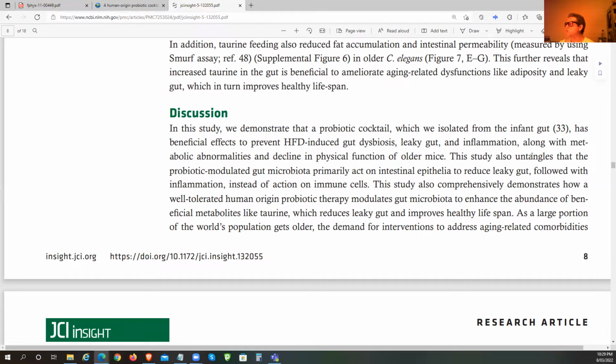This study has also untangled that the probiotic modulation of gut microbiota primarily acts on intestinal epithelials by reducing leaky gut, followed by inflammation, instead of an action on the immune cells. This study comprehensively demonstrates how a well-tolerated human origin probiotic therapy modulates the gut microbiota, enhances the abundance of beneficial metabolites like taurine. Got it? So as your gut improves, your taurine metabolite levels in your gut improve as well.